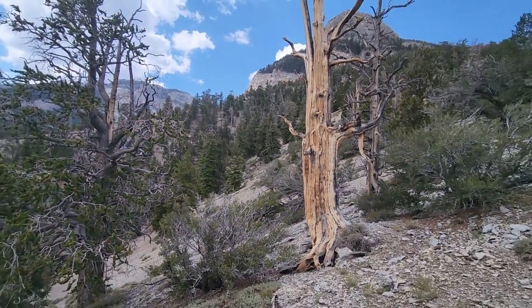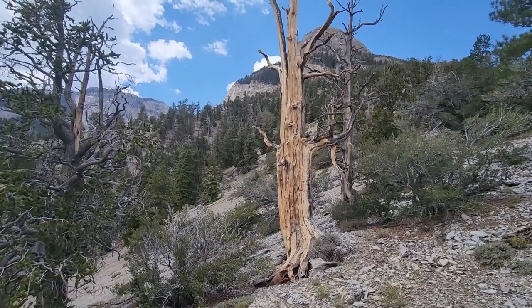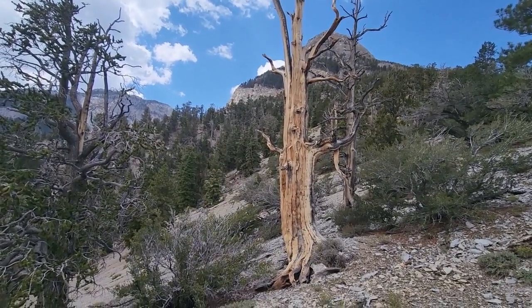It's another bristlecone. And if there was a fire, yeah, it didn't make it in that fire. Okay, onward.